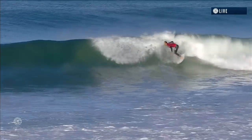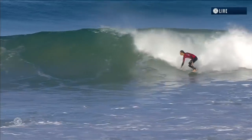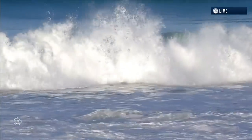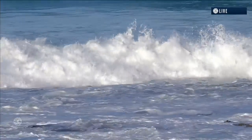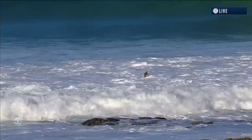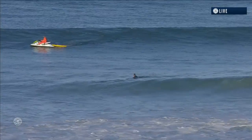Setting up the lip to hit, layback carve. Great tempo and rhythm to the pace of the wave. Jams it hard and slams it shut down by the bricks, but he can't hang on. No water left, and a vicious wipeout, just popping up there. Yeah, what an amazing wave, though.